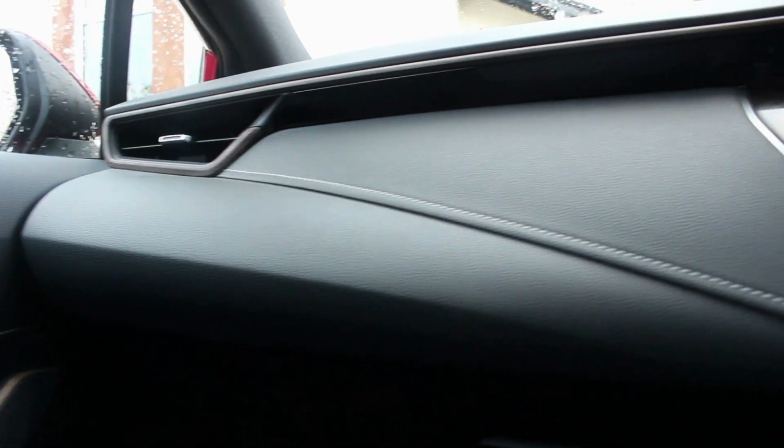Quite impressed with this. Quite a jump forward from the previous generation. I like this white stitching they've got going across to make it kind of look like full leather. Wouldn't be a Cars of Glasgow video without the glove box. It's softly damped, a wee bit scratchy plastic, but nice and deep and no fuse box in the way.